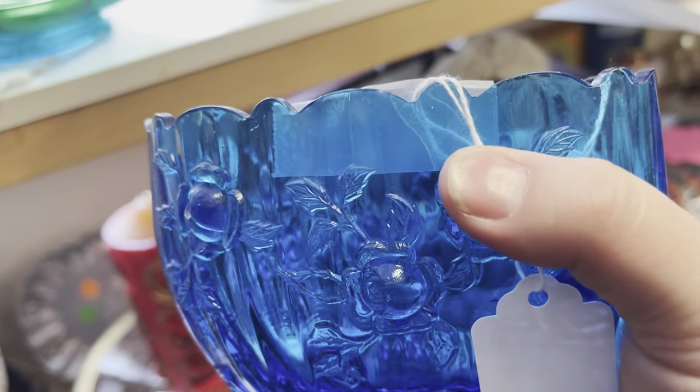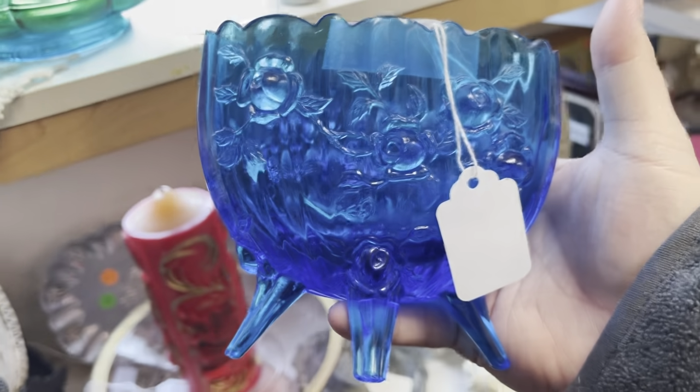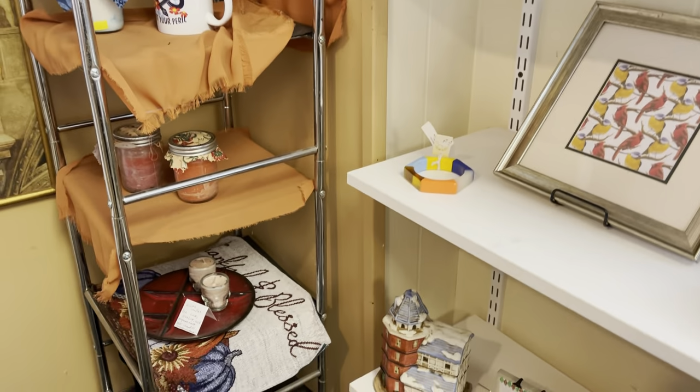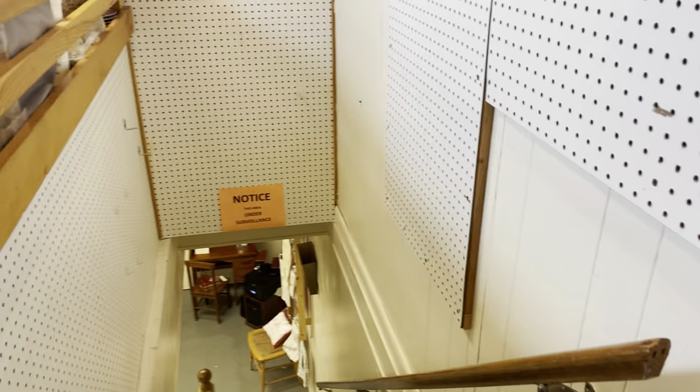Oh, there's a couple of little flea bites on the top edge there. So I'll think about it while I'm shopping downstairs. It's not a super exciting piece, but I really love that color. But let's go downstairs, see what we can find there.